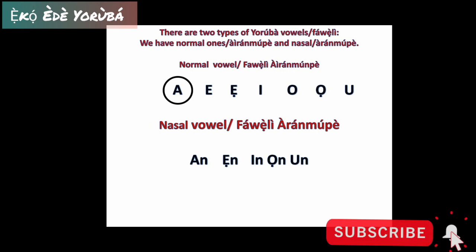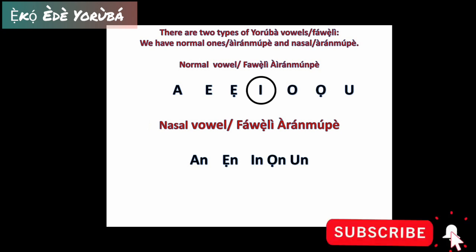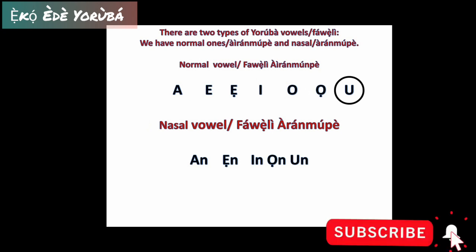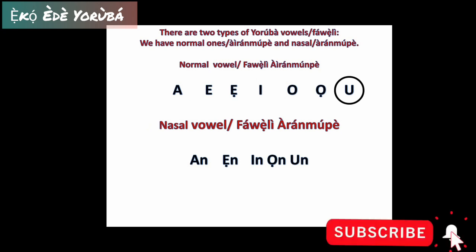We have A, E, Ẹ, I, O, Ọ, U. We have 7 normal vowels in Yorùbá alphabet. And then we have the nasal vowels, Faweli Aranmope.